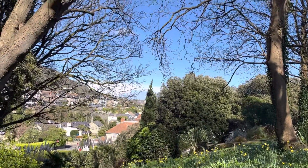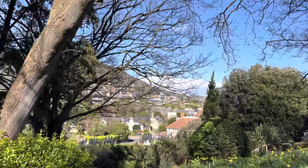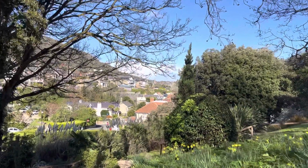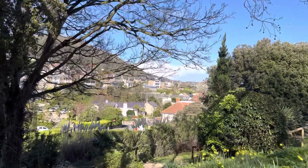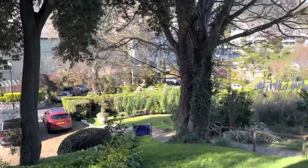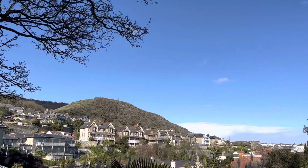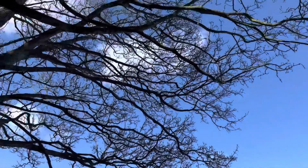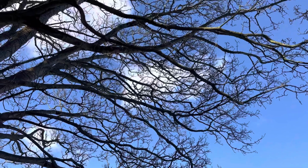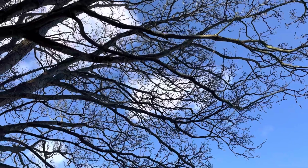These goldfinches are superb. They're everywhere today. Well, they're everywhere all the time, but they're really doing lots of territorial singing and flying around. It's superb. Anyway, let's go down and find some coffee. God, I love the goldfinches. Lots of territorial disputes going on up there.